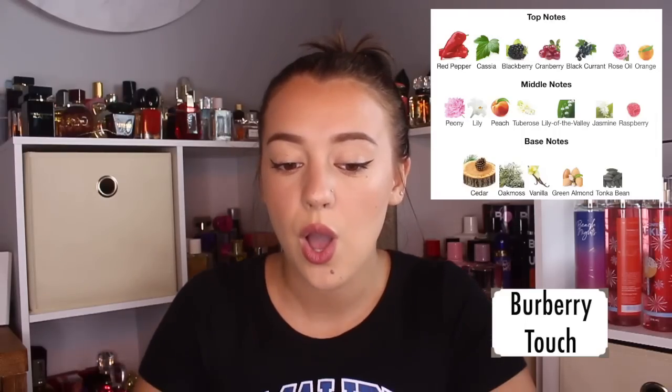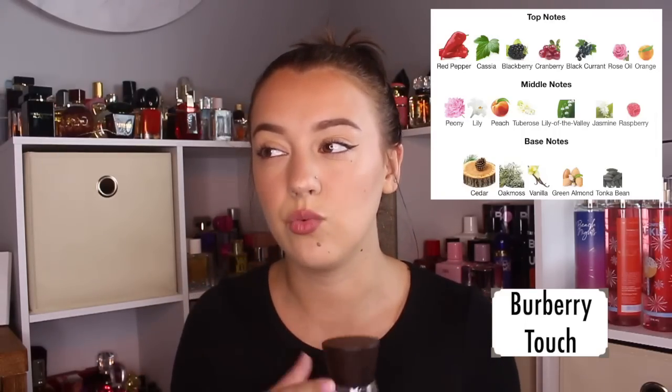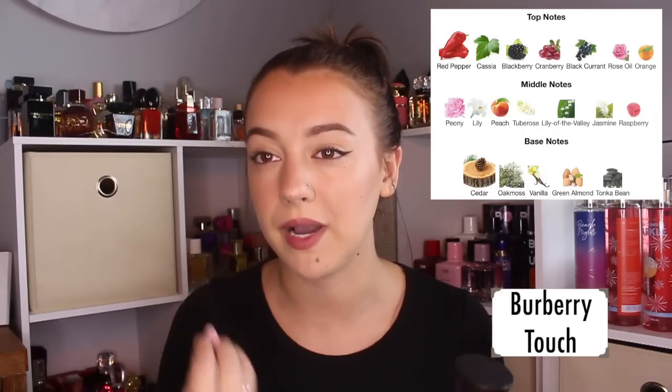I wasn't really sure if this was going to be woody or really earthy or fruity. I was hoping for a good mixture of all of those, but I think what stands out to me the most is the really, really heavy earthy spiciness that this one has. And then weirdly enough, I get a baby powder sort of scent to it, very, very powdery in a really, really mature way.